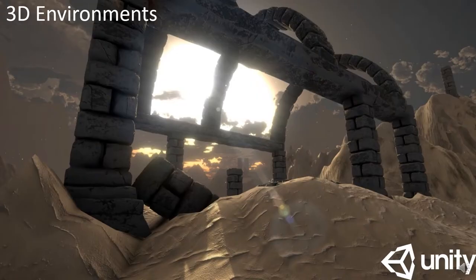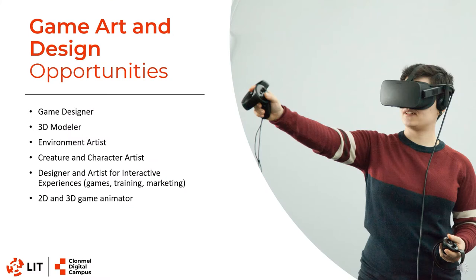Another environment, by yet another one of our students, requires a slightly different approach to lighting and texturing. 3D environments are a great medium for students to incorporate not only their models, but also special effects and interactivity.